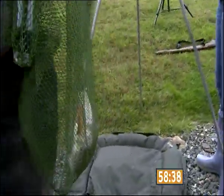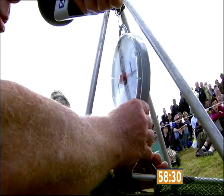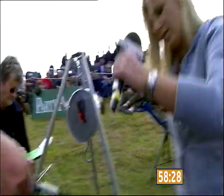This doesn't look too bad a size, in fact, David. Nice fish, nice barbel, but we'll see. In they go. 1 kilo 500. 1,500, so still very much in second place. I think there was about 12 kilos, or 11 or 12 kilos between them, so that's obviously tightening up as time goes on, but nonetheless a pretty impressive second place there for Mark.